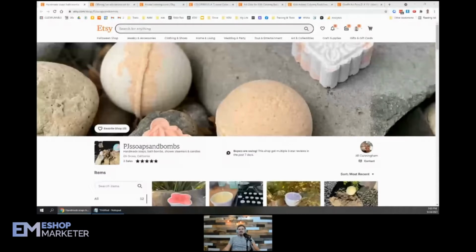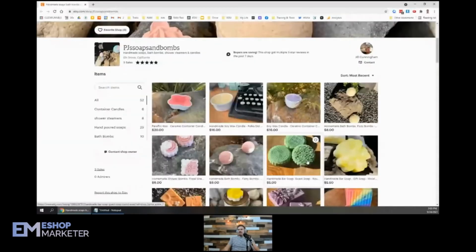All right, so let's check out Jill's shop. She's got handmade soaps, bath bombs, shower steamers, and candles. I'm curious what a shower steamer is. I have not heard of that one. Let's look at this one. This one already grabs my attention.